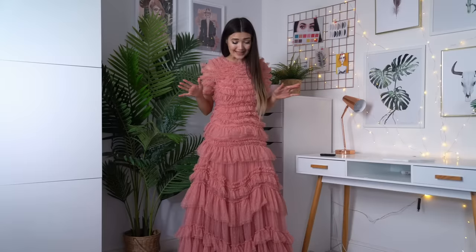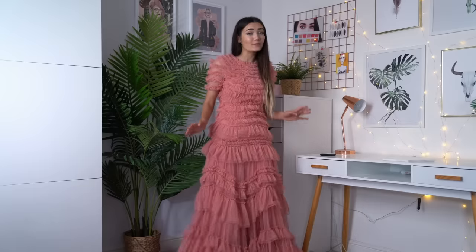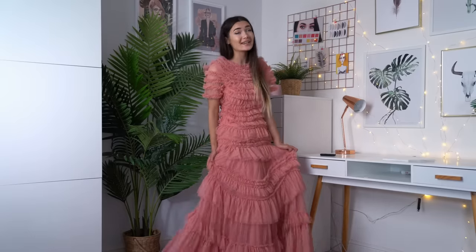Okay guys, this dress is literally ridiculous. I mean, look at it. It's just a giant ruffle. It is kind of pretty though. I have to admit, I could actually see something like this on the red carpet worn by a big celebrity. I do think it's very out there though. And a regular person like me would definitely never have an occasion to wear something like this. But a girl can dream and a girl can pretend that she's a princess.